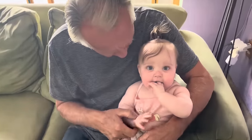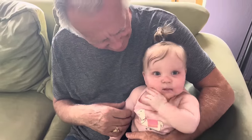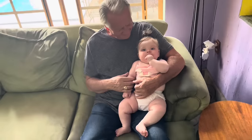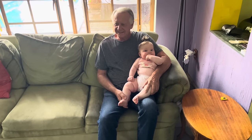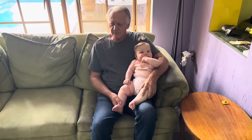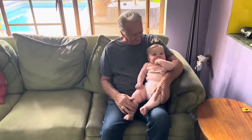Get that hand out of your mouth so we can see your pretty smile. Uh-huh. What's that? It's gone. First time holding great-granddaughter. That's the longest, Valentina. The longest I've ever held a baby. Oh, really? Longest I've ever held a baby. Yeah. Probably. Well, you're doing great. You think? Yeah. Well, it's not me that's doing great. It's Valentina that's doing great.